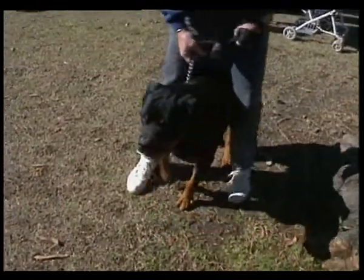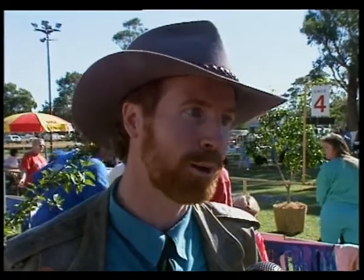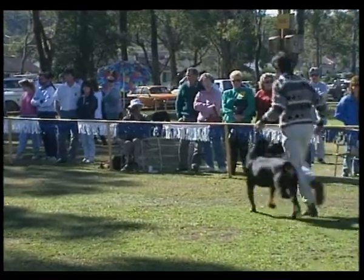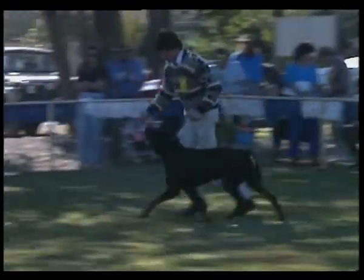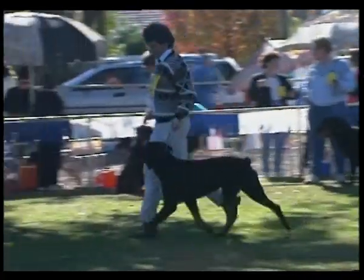I think in today's environment, with the crime rate being as it is, to have a Rottweiler in your yard maybe is a little bit of a deterrent. Rottweilers can stand up to 1 metre tall and weigh 80 kilos. More than 5,000 of them are registered in New South Wales.